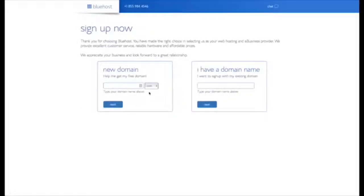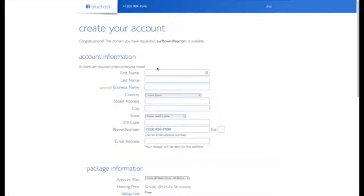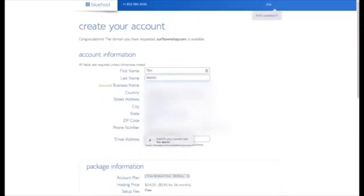So if you're going to sign up with a new domain name, you can add it right here. Or if you already have a domain name, just type that in there so they know what your domain name is. So I'm going to go ahead and create a new domain name. I'm going to click Next. I'm going to add in my basic information here. And this is exactly the information here that Bluehost is going to help you keep private when you sign up for your domain name.